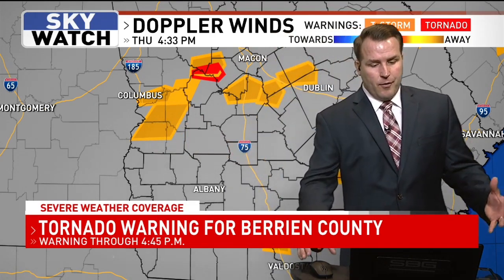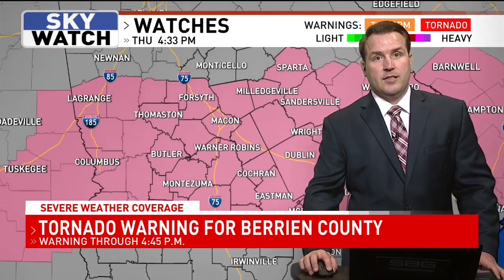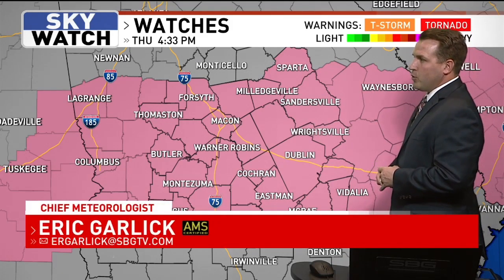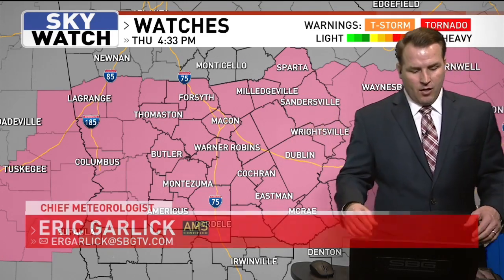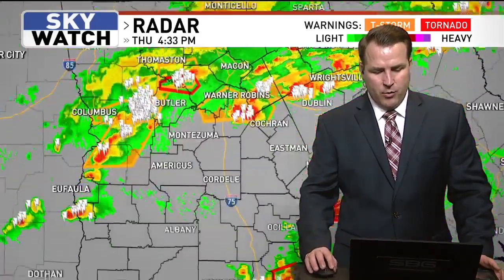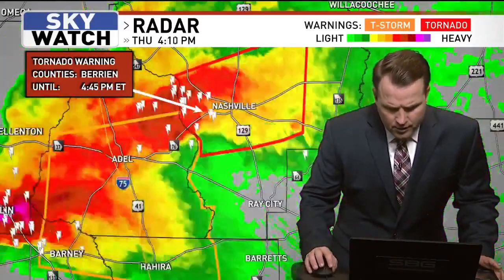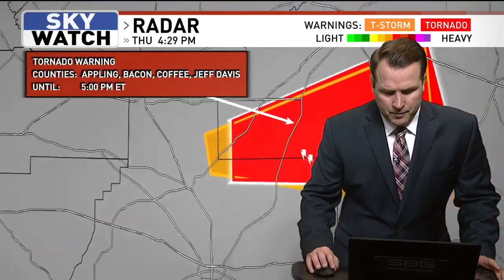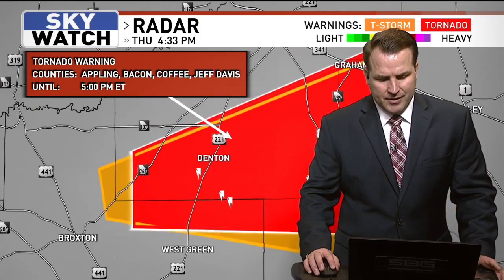So what you need to know right now, we do have a severe thunderstorm watch out across Middle Georgia. This does include all of Middle Georgia. I want you to be weather aware and be able to get to that storm shelter if a warning does get issued in your area, which we're seeing a lot of warnings issued as well. So a new tornado warning issued in the southwest Georgia area. Let me go ahead and clear this radar off. Okay, that's going to be that storm moving through Appling, Bacon, Coffee, and Jeff Davis counties.